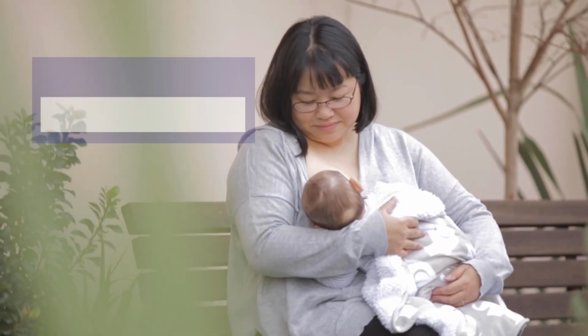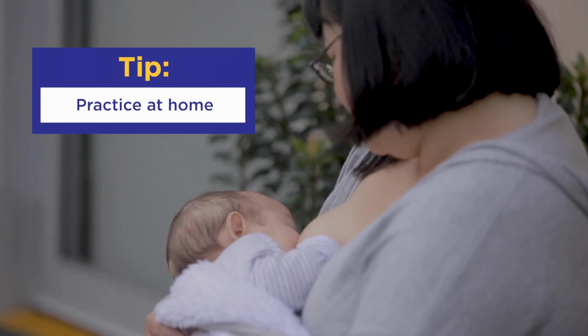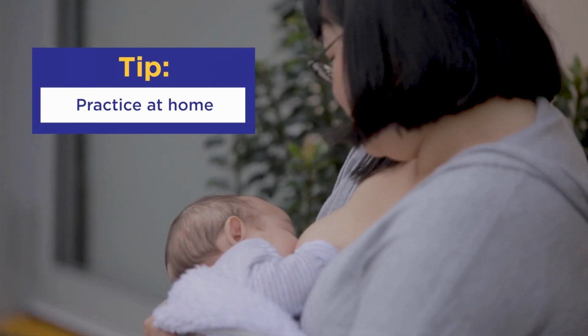Go to different areas of your home, like different rooms and even the backyard, and practice breastfeeding there. Practicing in front of a mirror is a great idea too, as it gives you an idea of how others see you and your baby. Then try out different clothing options and accessories if you want more coverage.